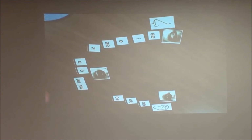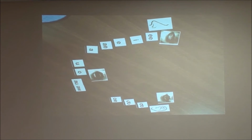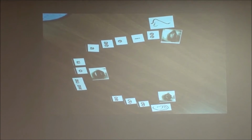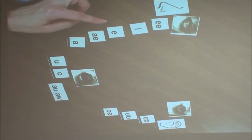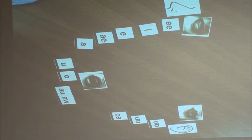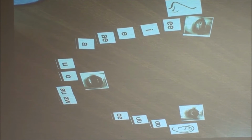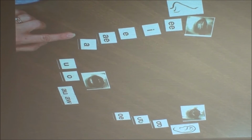Which one's higher? The I is higher. If it's hard to feel your jaw, you can also tell me which one's more smiley. The more smiley it is, the higher it's going to be. Does that make sense? Let's keep going. E to A. That's right. Good, good. Let's go to your opens and let's check those.